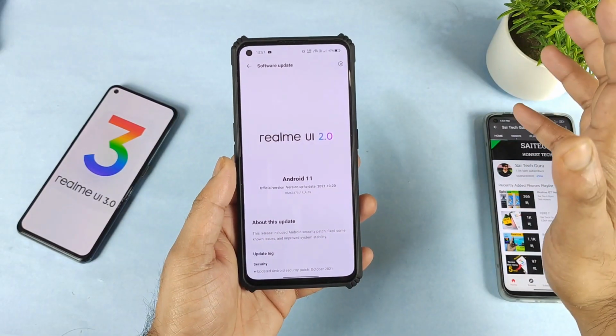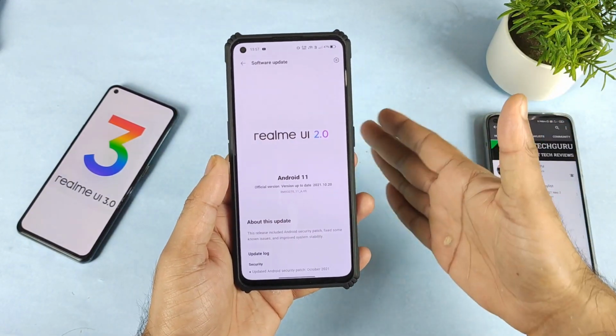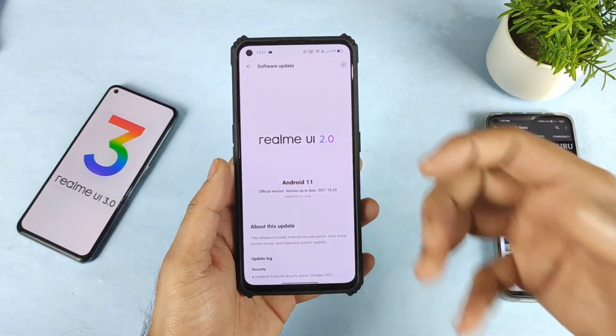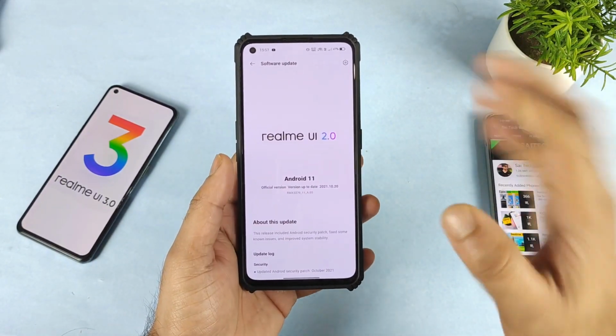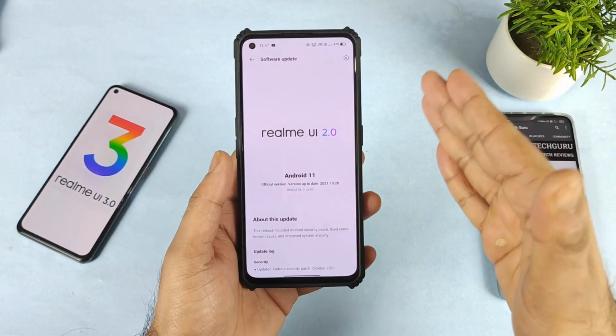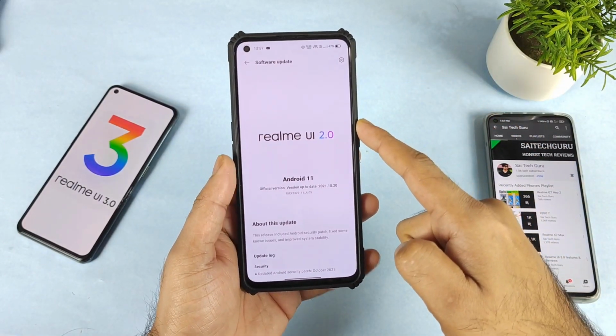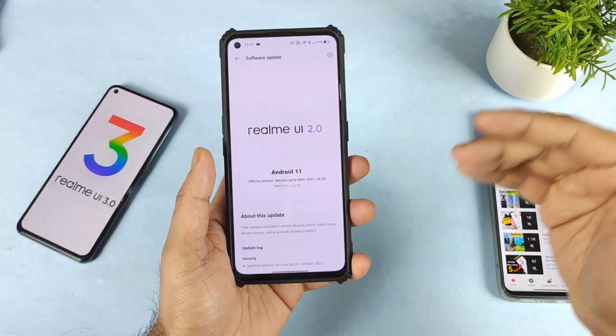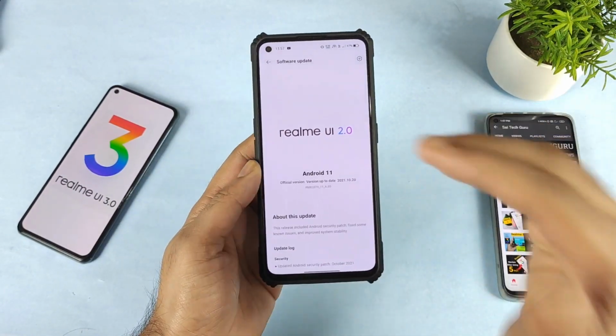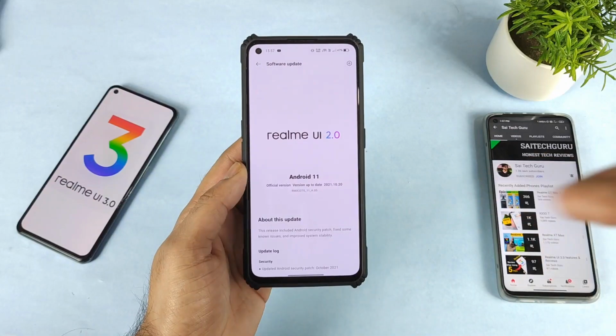And again, I don't want to see comments asking how to roll back or how to change to Realme UI 2.0 because I'm facing a lot of issues. I don't want to see these comments. So please, only if you are okay to take this kind of risk, then apply, download, install and use it. If you don't want to take this risk and don't want to screw up your phone at this moment, then wait for the stable version.